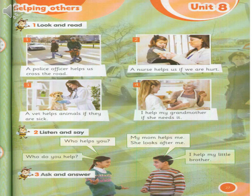Exercise number 2. Listen and see. Who helps you? My mom helps me. She looks after me. Who do you help? I help my little brother.